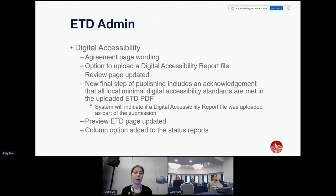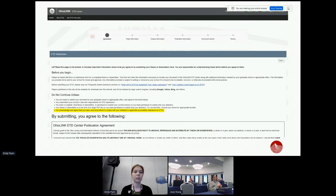We also have a column option added to the status reports, so you can easily go into the different categories of statuses and select to see the report file, and it'll say yes or no if a digital accessibility report is uploaded. So we're going to start tracking that as well to help people, especially any schools that want to require it, to easily look to see if their submitted ETDs have one or not. So I think that'll be important tracking in the future.